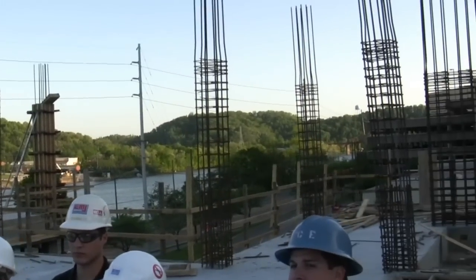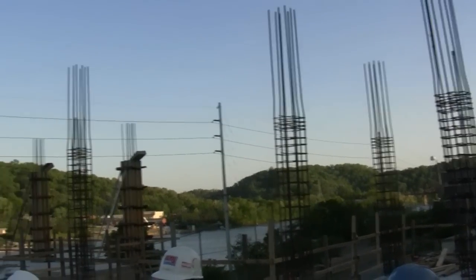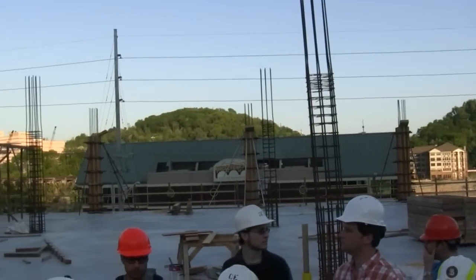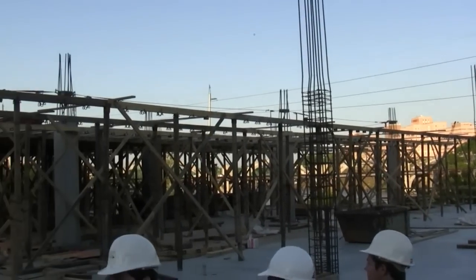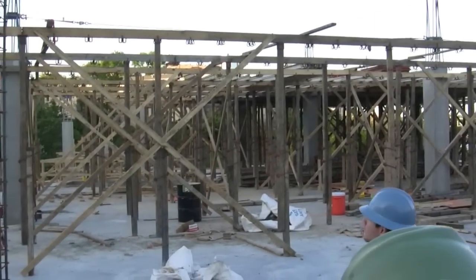You can see where our control joint is over there. I think it's 250 yards for that floor and 350 yards for this floor, so I think it's slightly off, but about 6 days. What's the conduit over there? Is that a ground wire or something? In the column, yes, lightning protection.